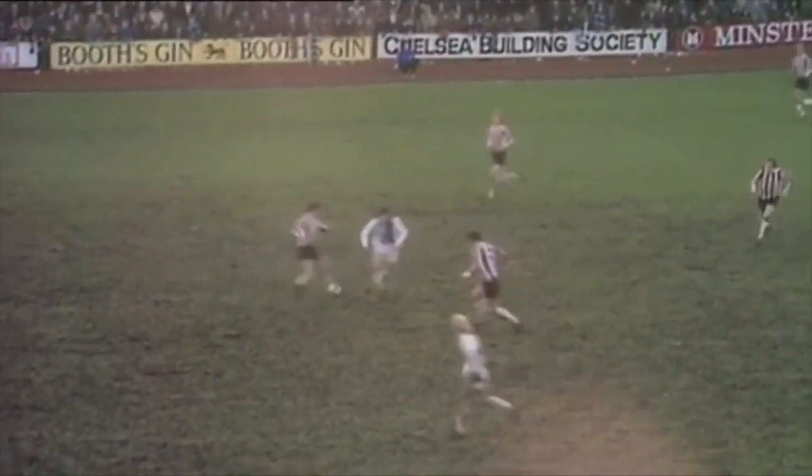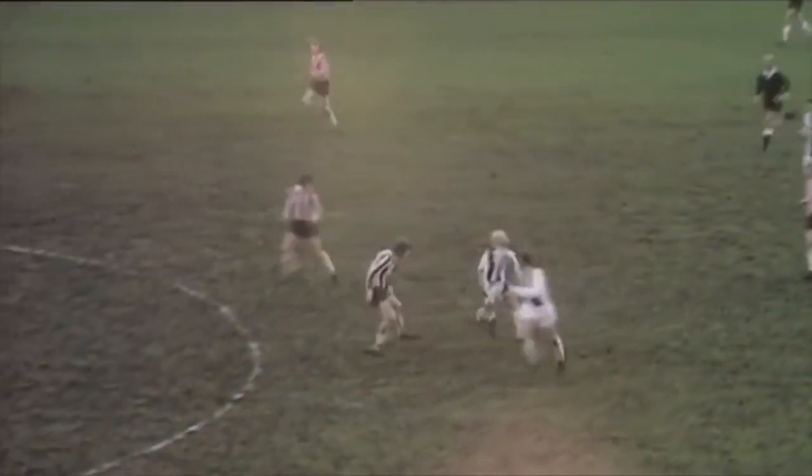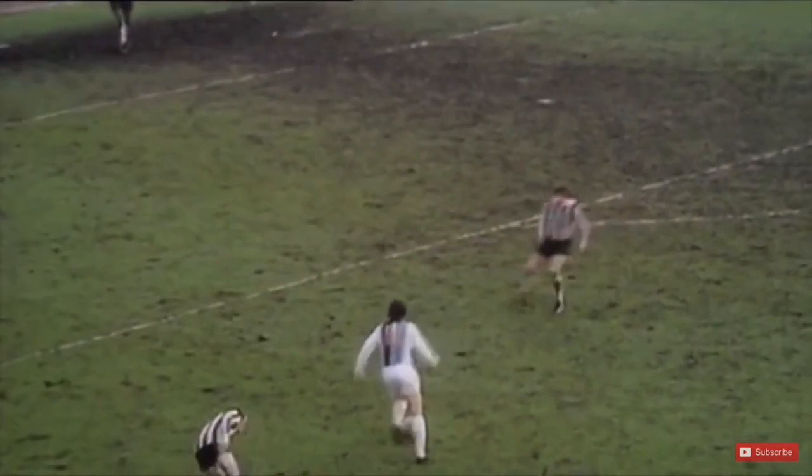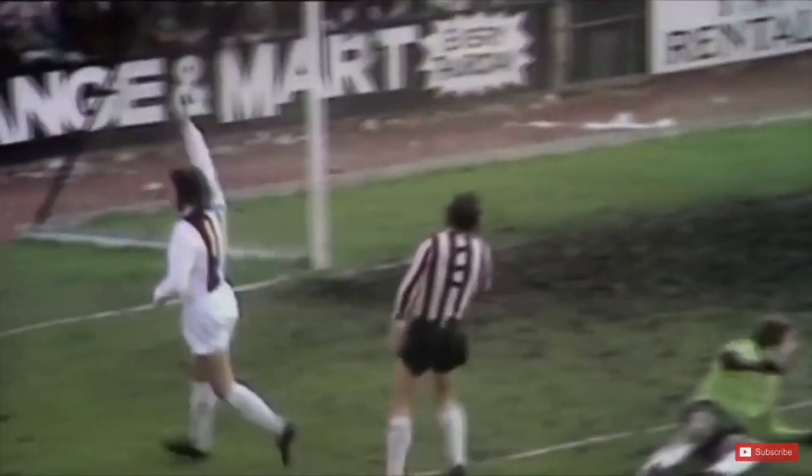Away to give relief to the defence. Rogers now, a touch on for Whittle. Played again for Rogers. Marsh is covering him. But now if Rogers can attack him, he might have a chance. He's got past Marsh, and now he's confronted by another. Rogers again, and a goal! John Rogers!